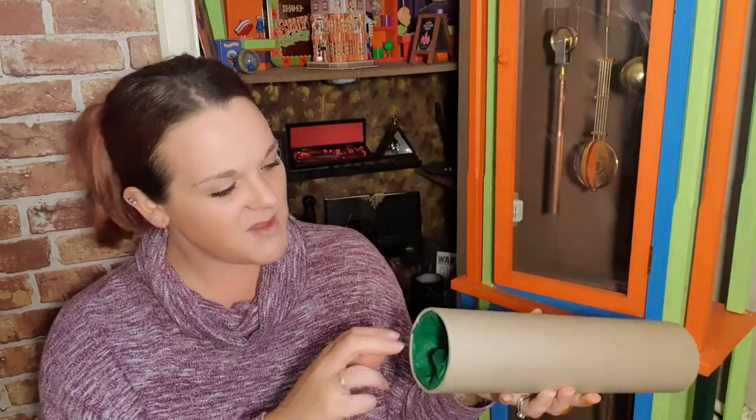That is so cool. We've got more of this packaging. So everything's packaged really well too, which is awesome. This tube is catching my eye. So we're going to have a look in this tube now. We've got a nice big tube here. And whatever's inside is also protected in green tissue paper.